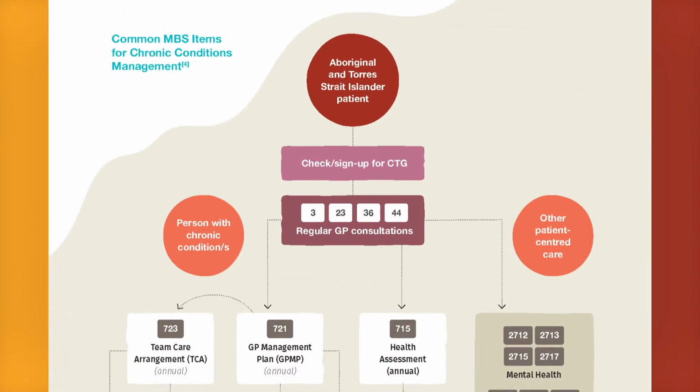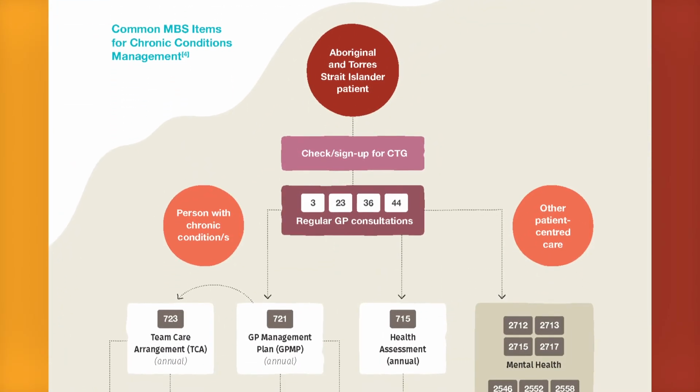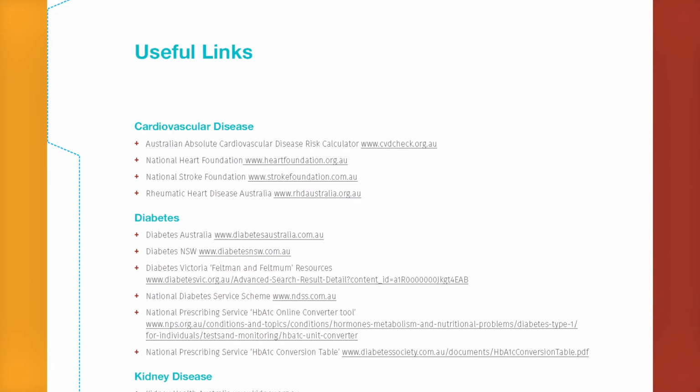The other common Medicare item numbers that you can find are in the first chapter of the book. Useful links can be found in the last chapter of the practical guide, and it's all sectioned off as well, so it's pretty easy to find.